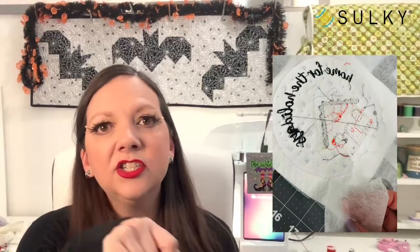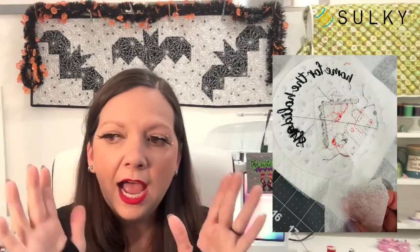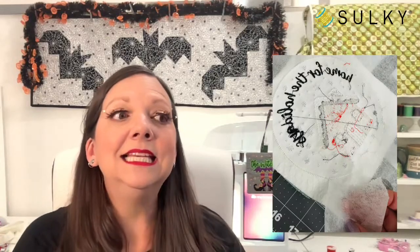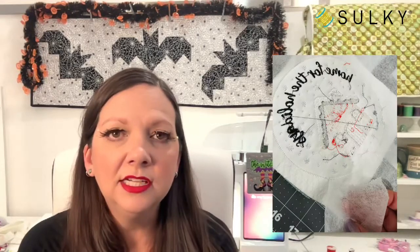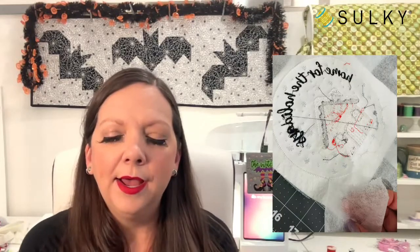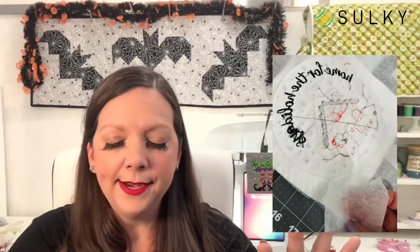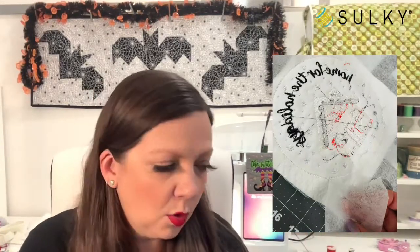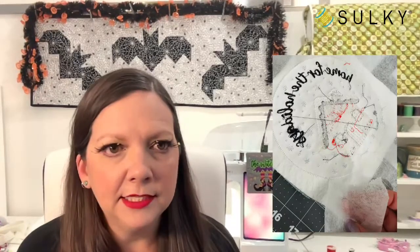Now we are going to gently tear away our soft and sheer stabilizer along that outer edge. However, soft and sheer is a cutaway stabilizer, so you're going to need to get in there with your scissors and just get as close to that edge as you can, without tearing away along the stitching line, because it's actually not going to tear away. So you're going to take your scissors, get near your stitching line, follow it around, and remove that stabilizer.